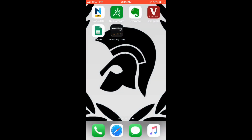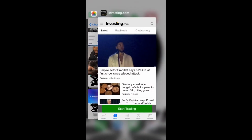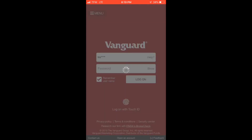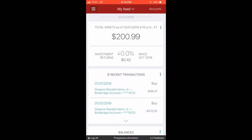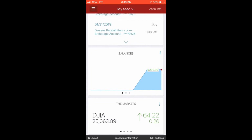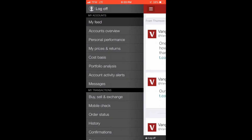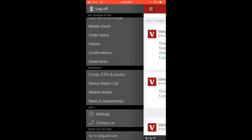All right, guys, on to more of my longer term investing app. What I like to use is called Vanguard. What Vanguard is, oops, I don't want to load that up real quick. There you go. Had maybe something important on there. Vanguard is a broker that allows you to trade ETFs and things like that, that offer Roth IRA retirements and such. You could look at personal performance, price basis, cost basis. You could buy and sell things on here, funds, ETFs, and stocks.